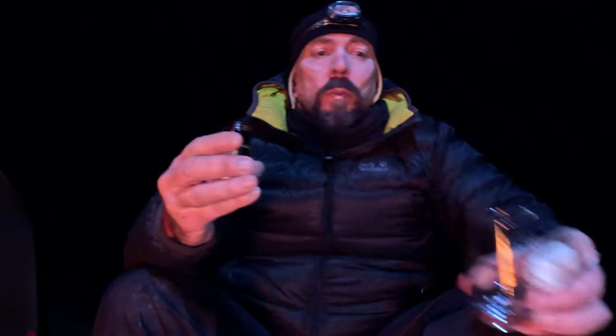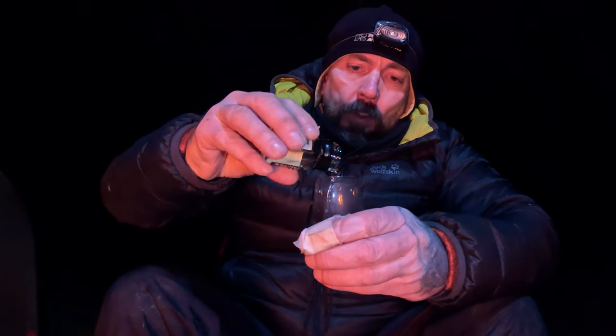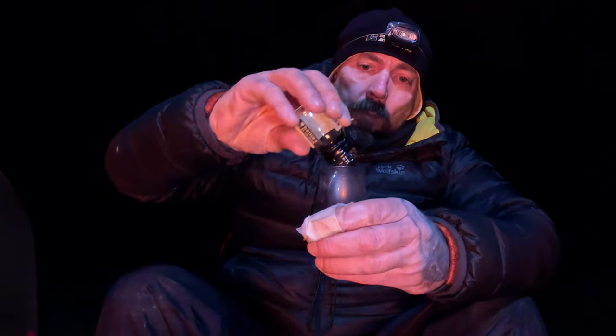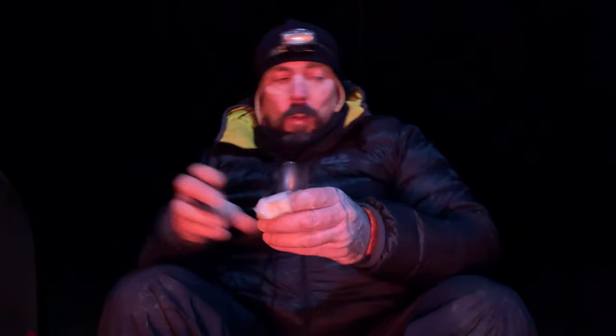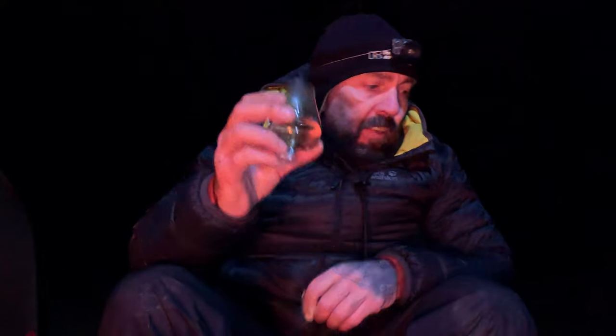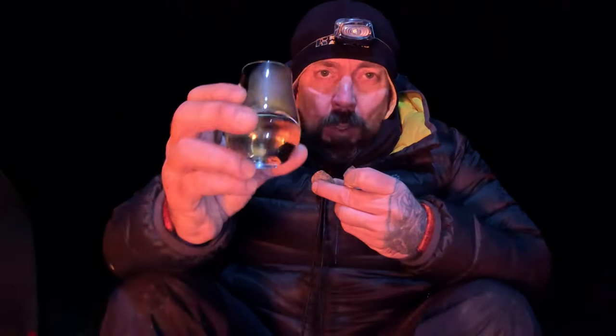Oh, you can smell the peat. But before I tuck in, I've got a nice chocolate truffle. If you don't know, chocolate and whisky are a thing. Frozen chocolate.